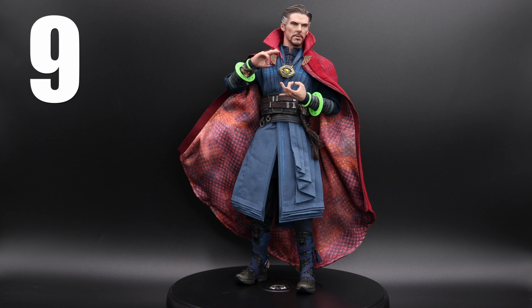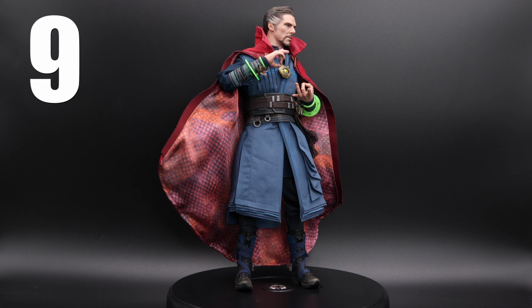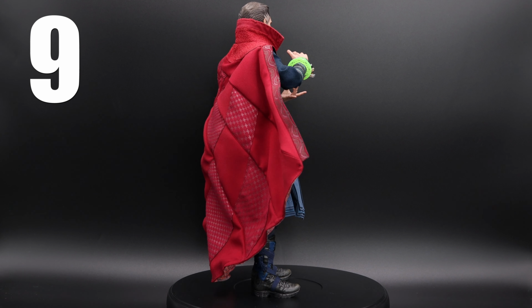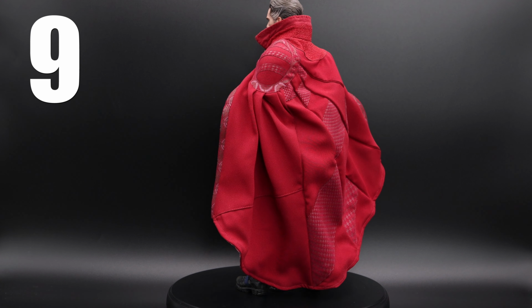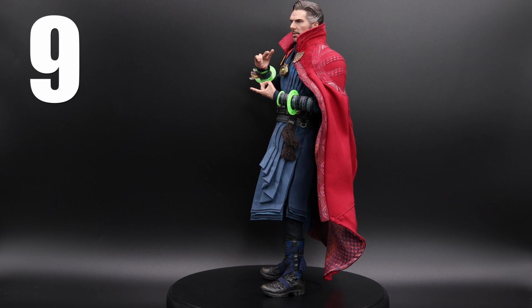The articulation is on point. A couple of details that I didn't like much was the feet. However, overall, this figure is just mind-blowing. So this is a solid 9 in my top 10 Hot Toys figures.